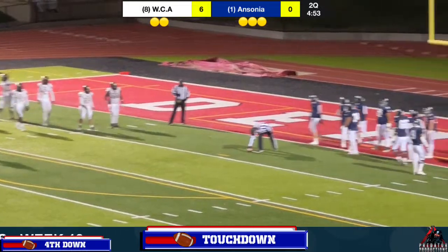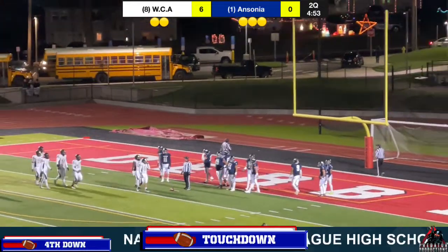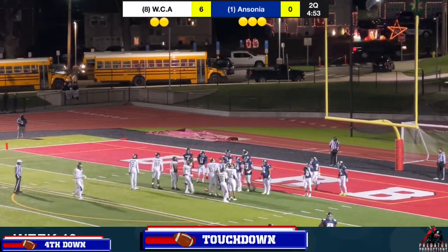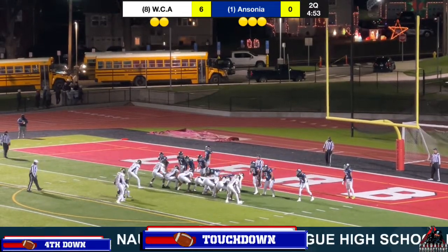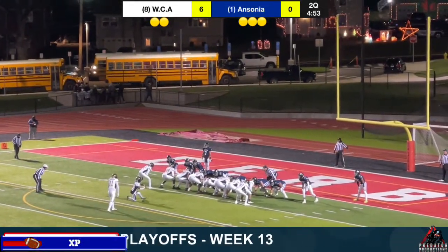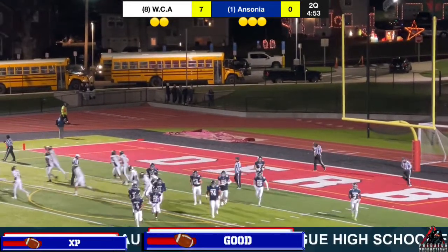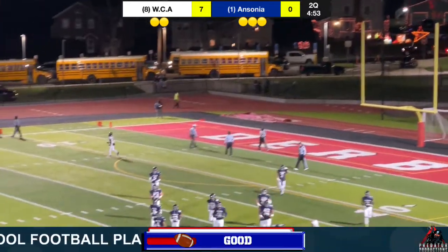Number nine, Julian Sneed with the touchdown run for the Spartans. Gives them a 6-0 lead. Number 11, Dylan Rossi, to attempt the conversion kick. Kick is good. Score is WCA 7, Ansonia 0.